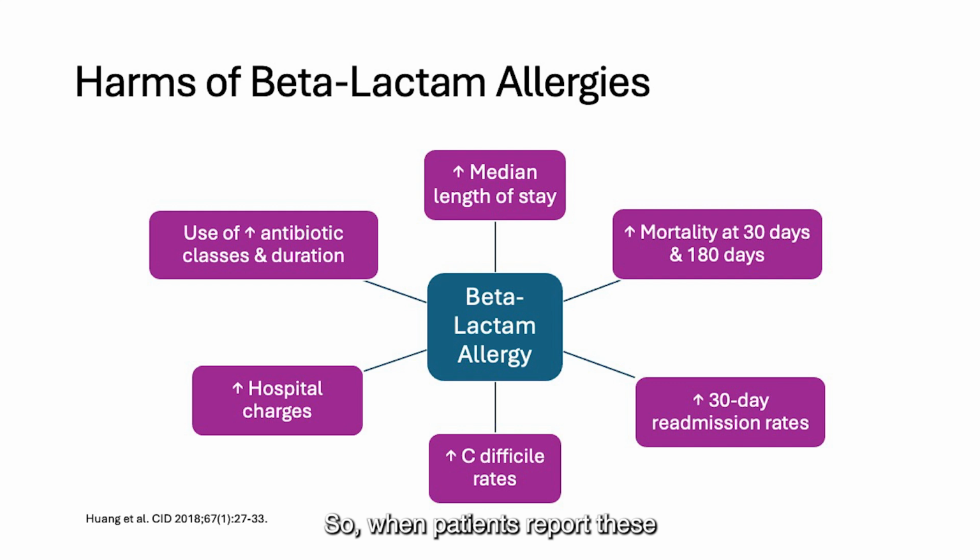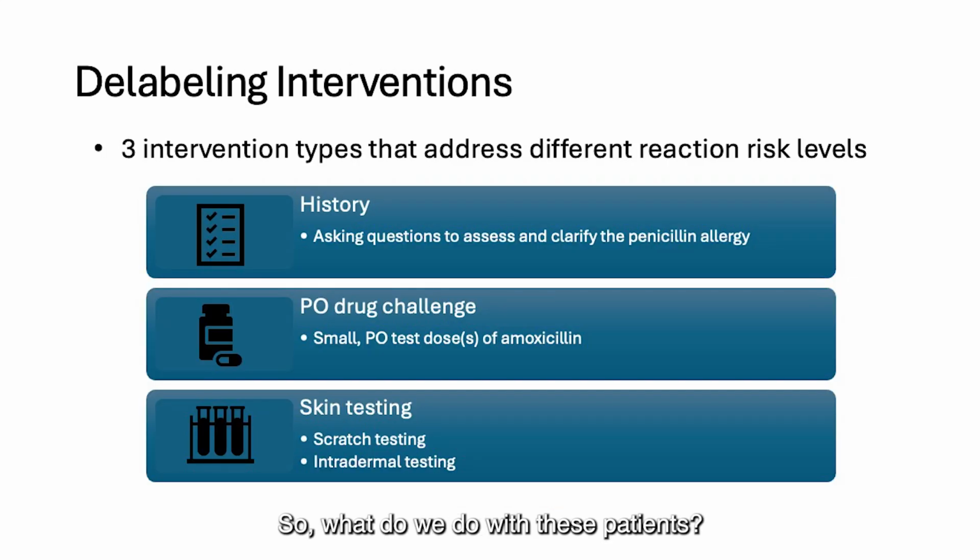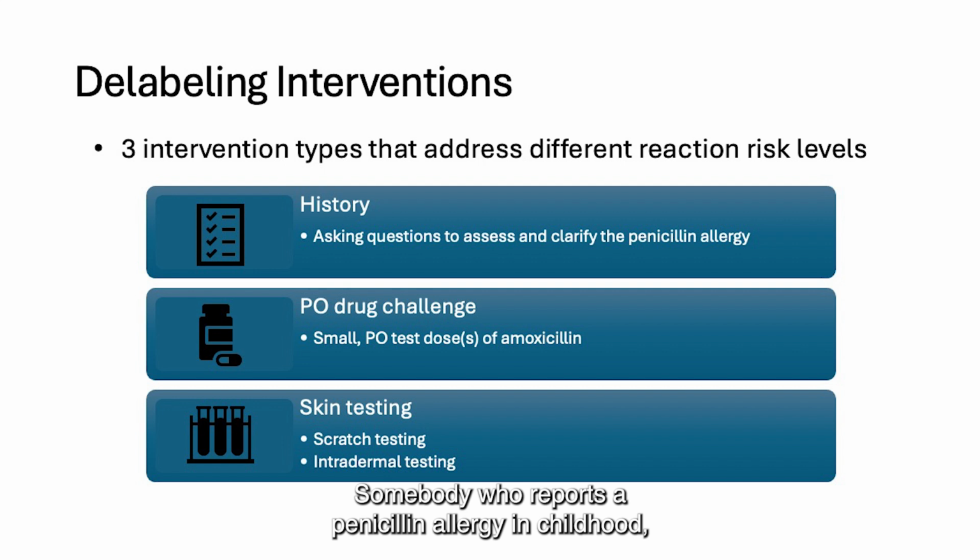When patients report these and they are not truly identified or corrected, you can see longer length of stay in the hospital, higher mortality, both in the 30-day period and all the way up to 180 days post. 30-day readmission rates are increased amongst these patients, higher C. diff, which is not surprising if you think about clindamycin use instead of cefazolin. Increased hospital charges, and use of additional antibiotic classes. So what do we do with these patients? Somebody who reports a penicillin allergy in childhood, there's a lot we can do. You shouldn't just stop there.